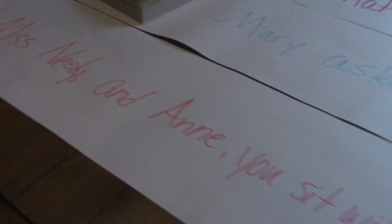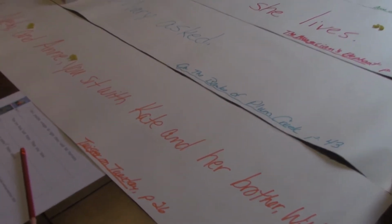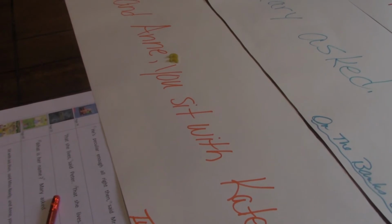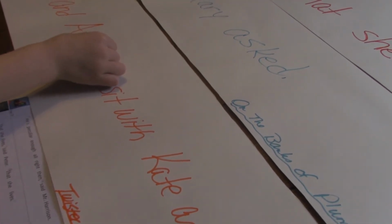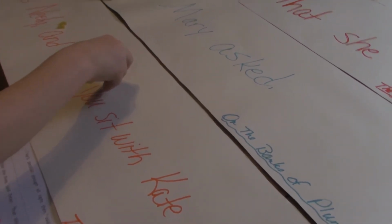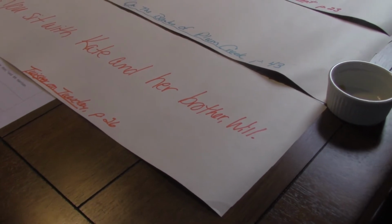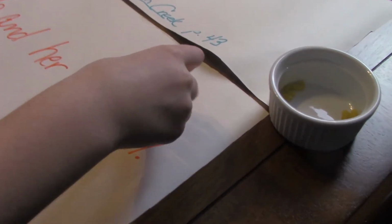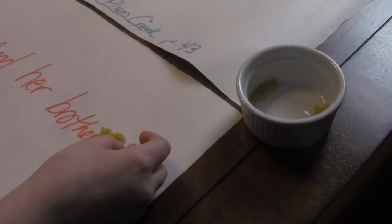Okay. Now, her sentence is actually split up with the tag. Notice there's no capital. Whoops, wait a minute. "And Anne, you sit with Kate and her brother Will." Is there another tag there? Said Miss Neely. And Anne, you sit with Kate and her brother Will. Can't fit them. I'm just gonna.